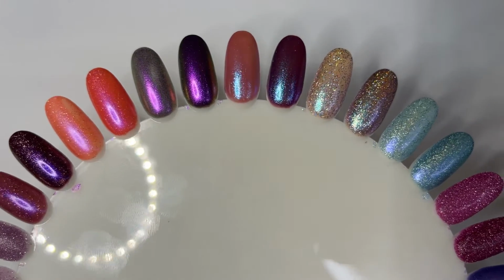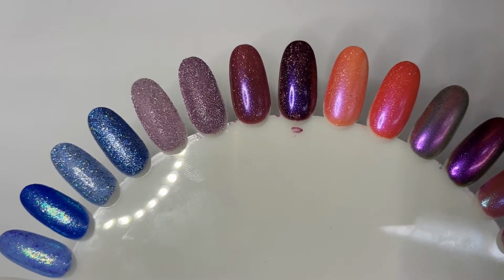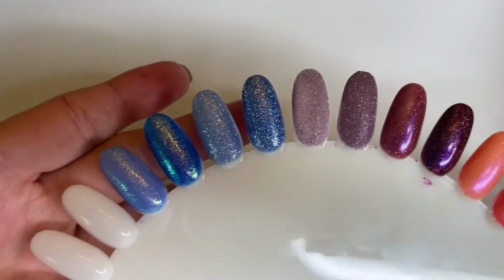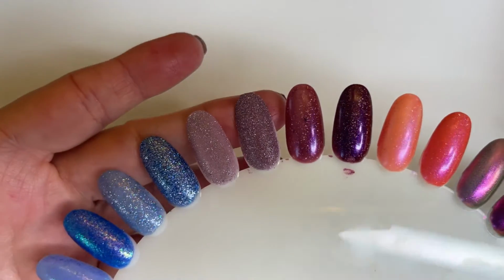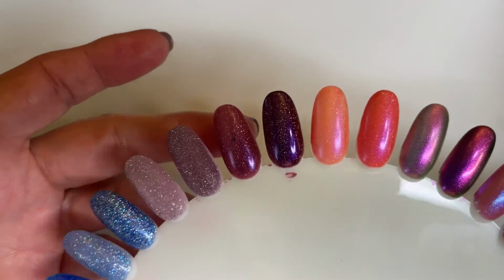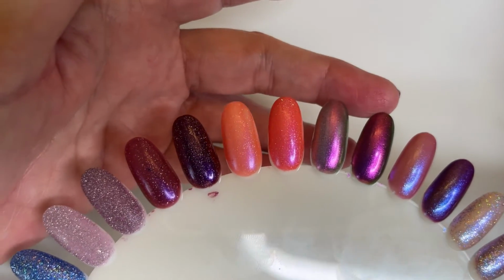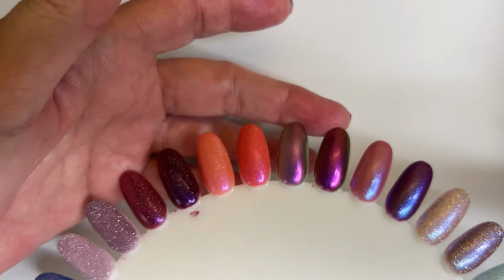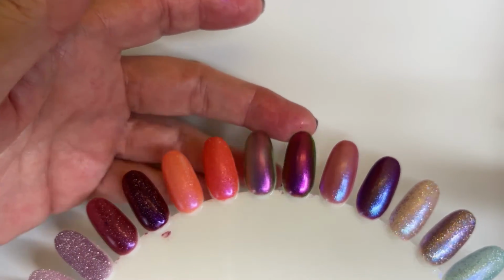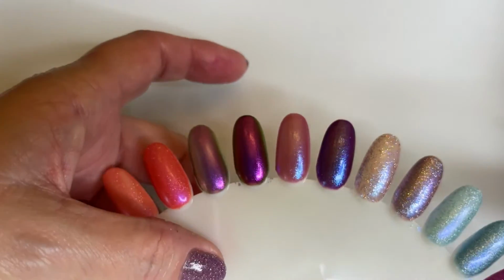Let me turn this bright light off and just see if we can see these. It may be a little too dark, but let's see. If I turn this off, if we can go through and look at some of these reflectives without all the reflective going on, and some of the multi-chromes. If we look at this one over here, you can see it shifting a little bit more. It's shifting so much more in person than it is here. Very, very shifty.